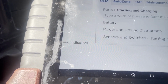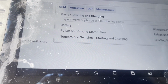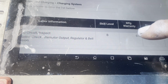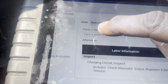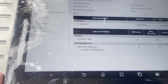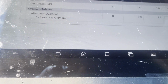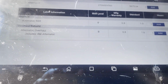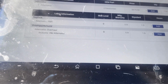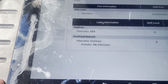That's basically how you do it, guys, for those of you who don't know. You'll go into charging system because the alternator is the charging system. We'll look up alternator, which is right here. We'll click that. And normally this is what the dealer wants for that alternator. We don't worry about that. I add it, but I edit the price to whatever it is at O'Reilly's. And then you put R&R, alternator R&R.